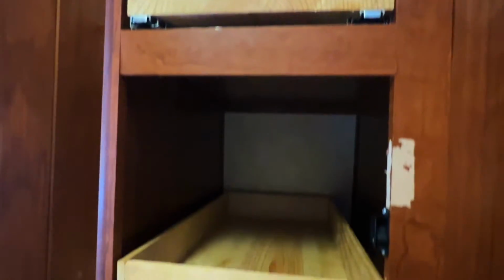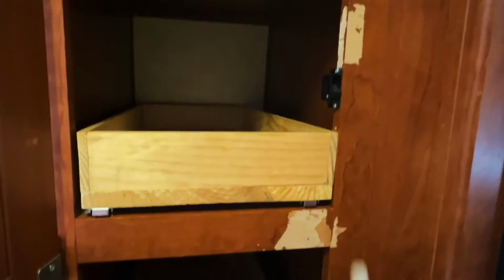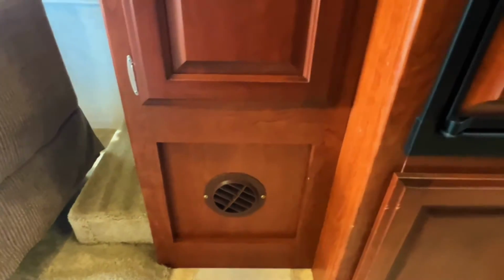Got a storage cabinet here with some homemade drawers. Got some blemishes on the veneer. Got some furnace ducts down below.